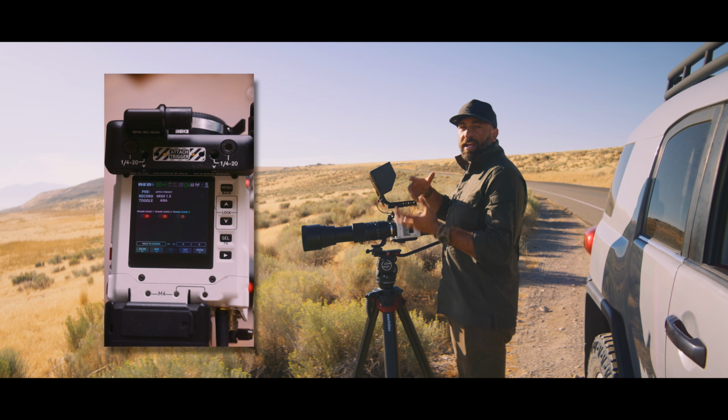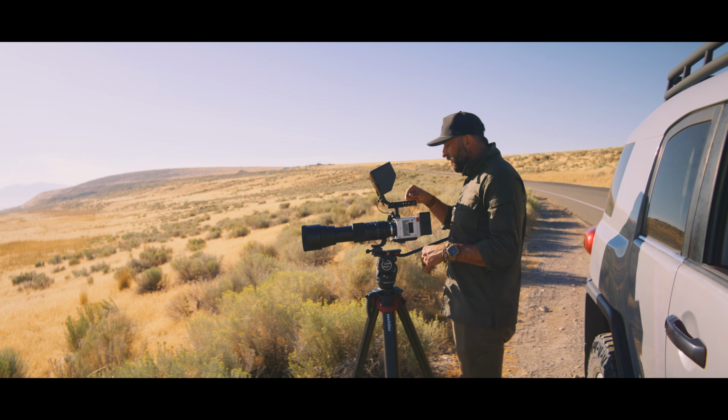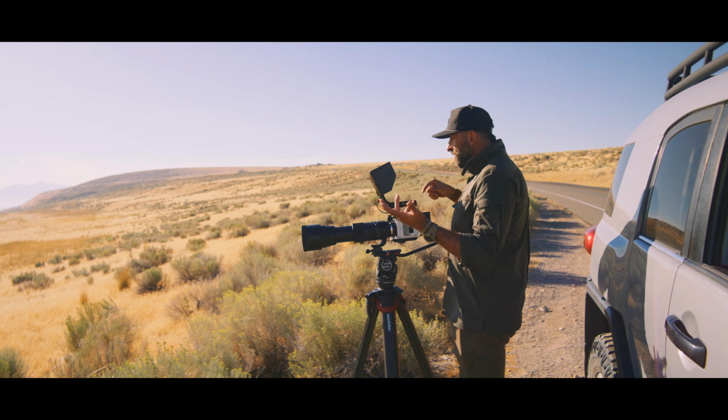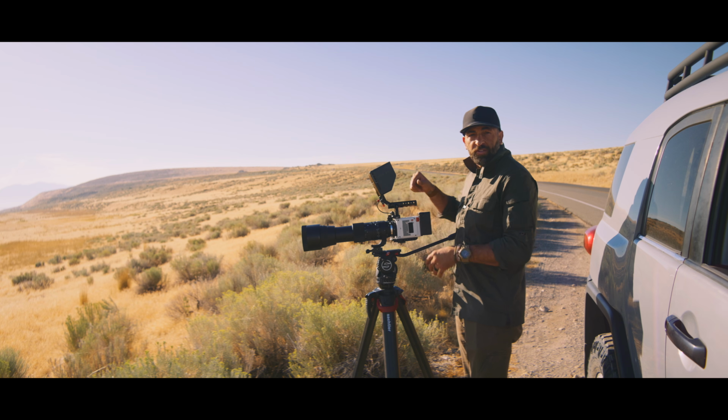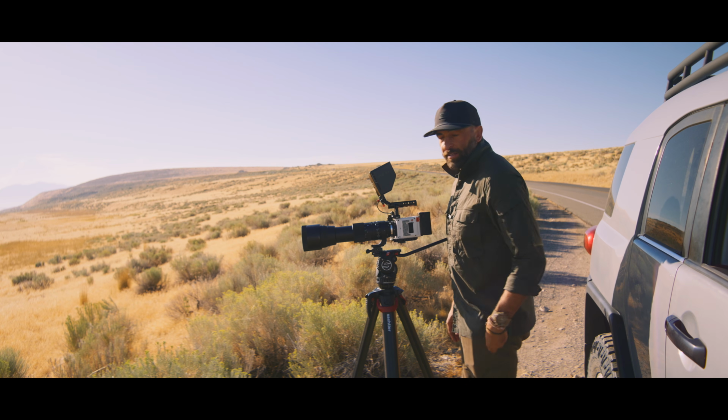So I created a 4K 120 preset. If I want to jump into that, I just tap on the 4K 120 preset and it jumps me over like that. I don't have to do anything on the screen. It's a whole lot faster, and it'll just make your day go by better.